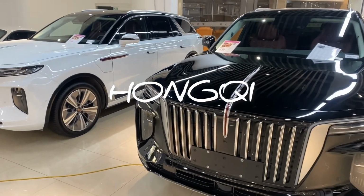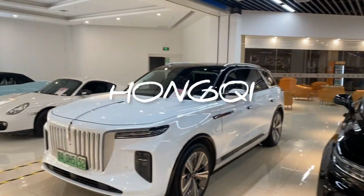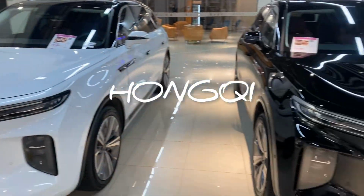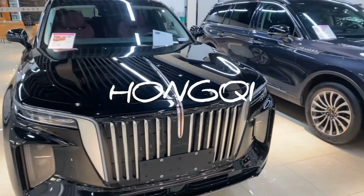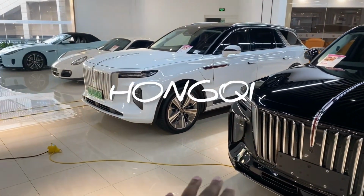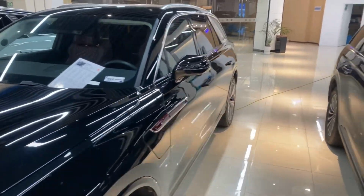So guys, we have arrived and we came to see the new Rolls Royce and Cadillac that China made recently. So let me show you. You see this monster? Do you see it? It looks like a coolie nun, you know? The new Rolls Royce of China. The name is HONGQI. It's like a mix of Cadillac and Rolls Royce. Electric car. So I'm going to show you also inside.